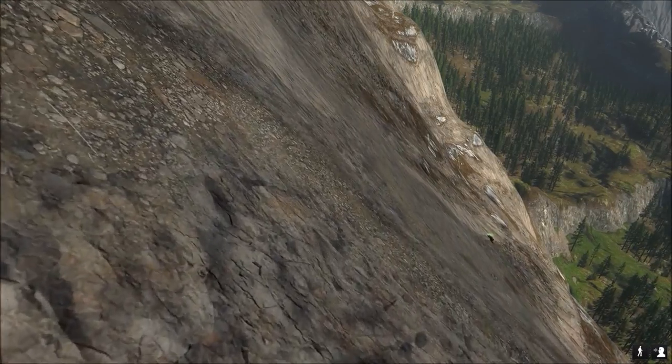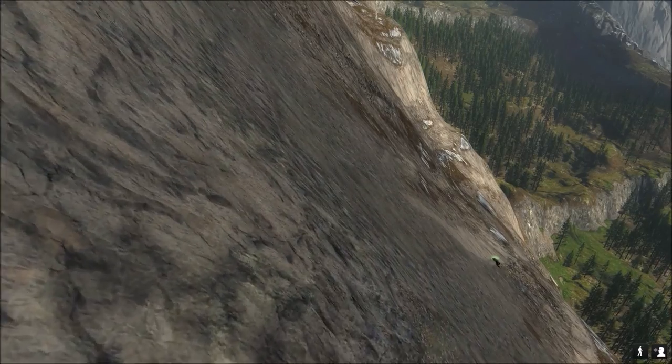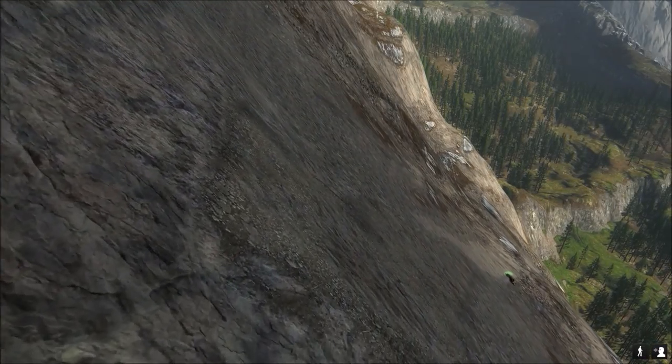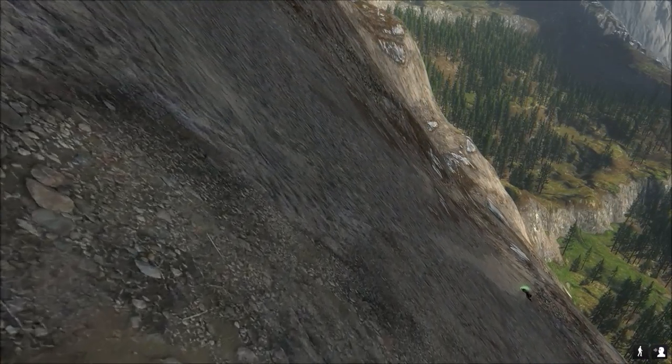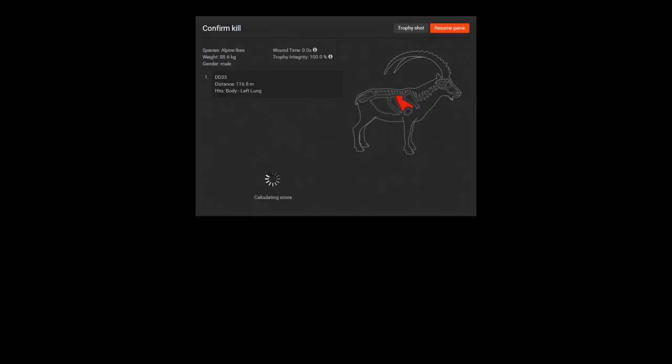Yeah, it's interesting. You kind of need to be a little bit to the left side of them. It seems like every time I fall down this hill to get an animal that I want, I always roll to the right side of the animal. Shot him at 116 meters and he scores 177.3. So we have left lung on him. Not a bad one for the first one.